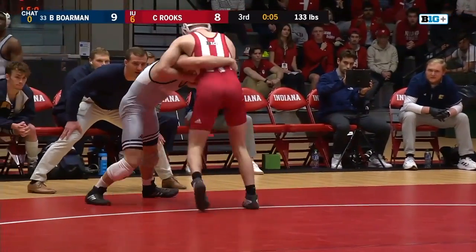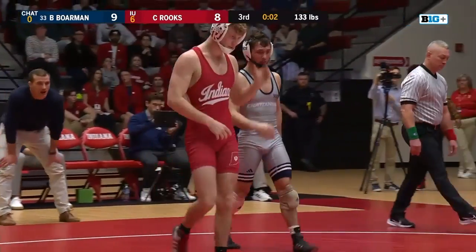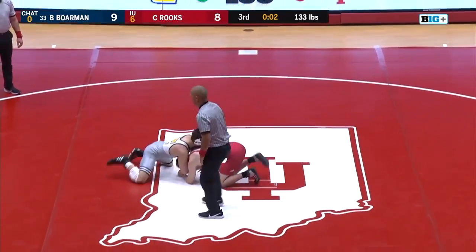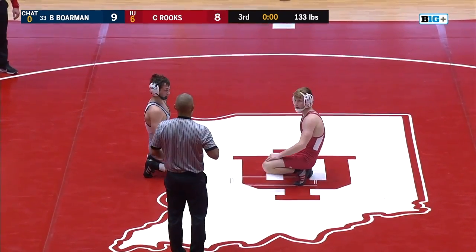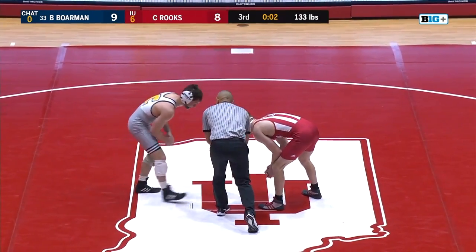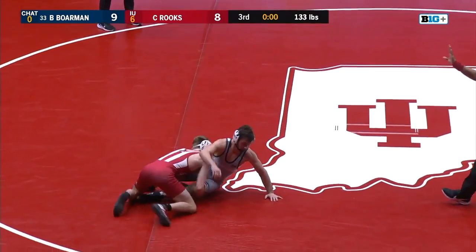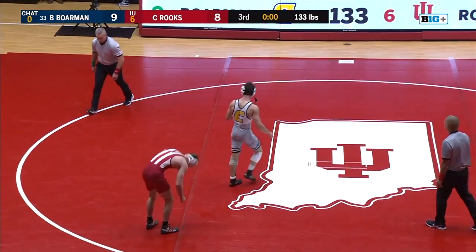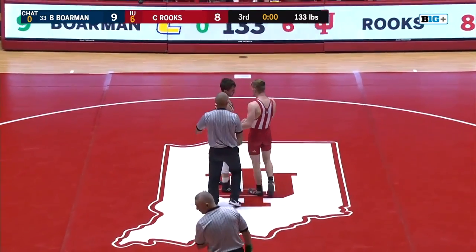5 seconds left. Rooks pushing the pace. We go out of bounds with 2 seconds left. Wow. The fact that Blake Borman is well on his way to holding on to this one, which he does, unbelievable. 9-8. A gutsy performance from Borman. Rooks collects the legs. I think he ran out of time. They're going to rule it no takedown, and Borman hangs on at 133 and answers for the Mocs.